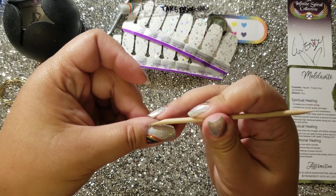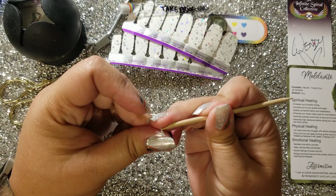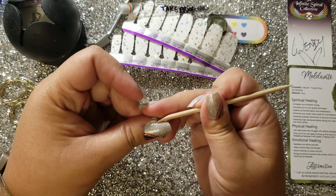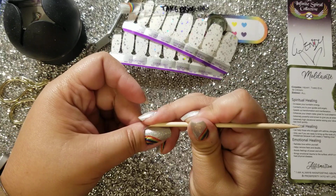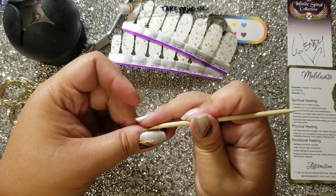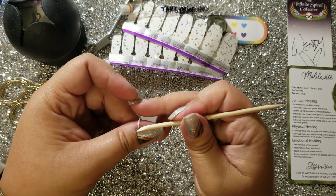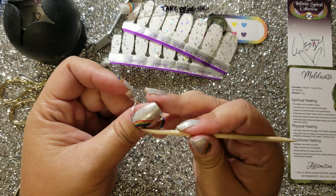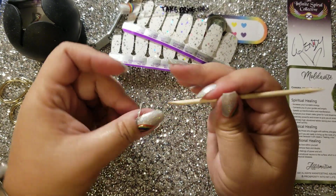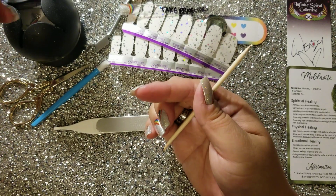Color Street lasts about 7 days if I do double layers, if I'm not using a glitter and I'm using a solid or a design that doesn't have much glitter in it. Sometimes because my nails bend, they crack, and so I found that doubling up on the sets helps from that happening.